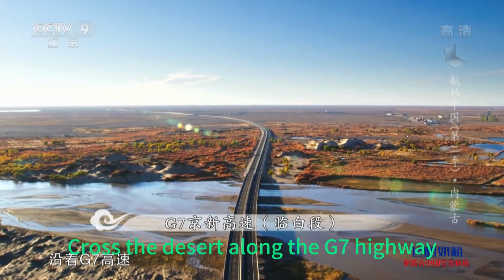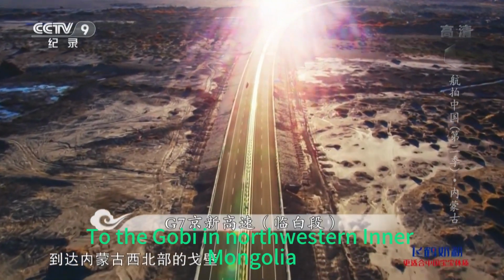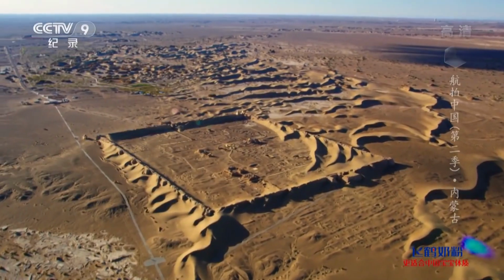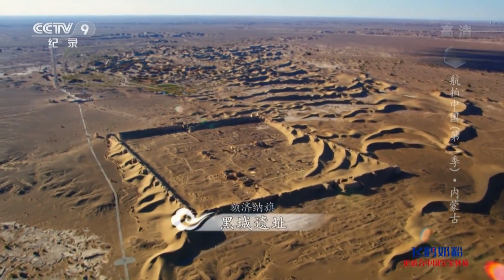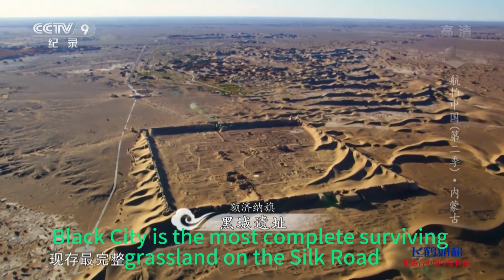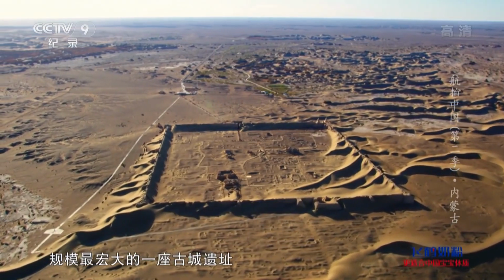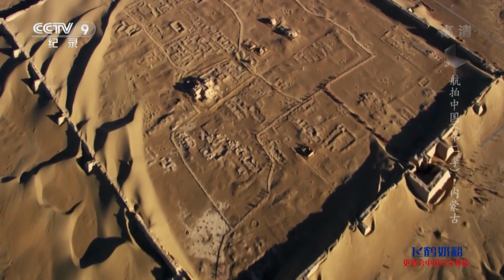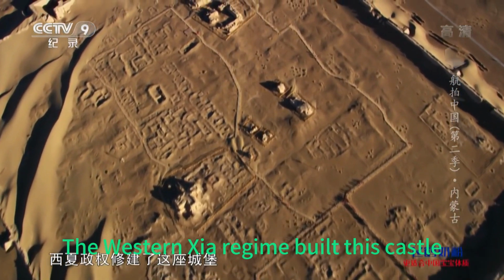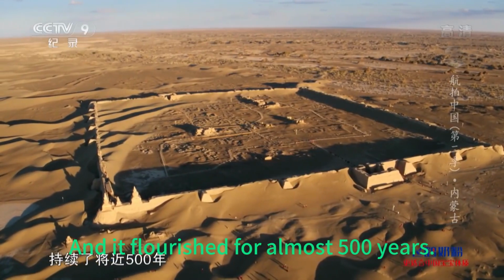Cross the desert along the G7 highway. We went all the way north, to the Gobi in northwestern Inner Mongolia. Black City is the most complete surviving ancient city ruins on the grassland Silk Road. In the 9th century AD, the Western Xia regime built this castle, and it flourished for almost 500 years.